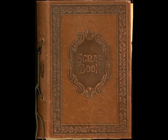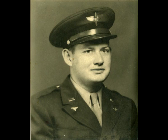that my mother kept during the time I was in the service. It started in 1942. I enlisted in April of 42. And this was a picture of my uniform as a cadet. I went in as a cadet, and then they would sort us out whether we'd be pilots, bombardiers, or navigators, and I got in as a pilot.